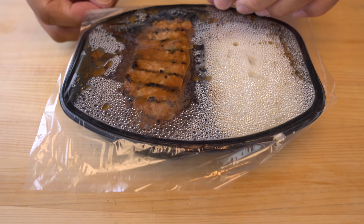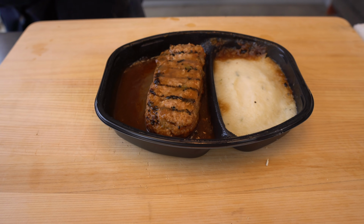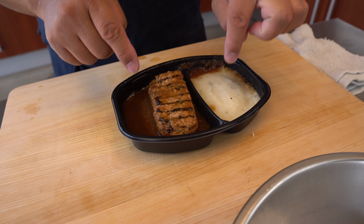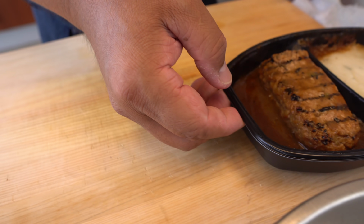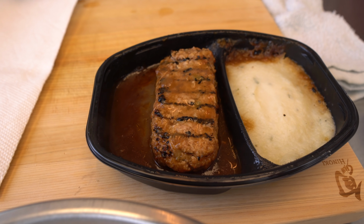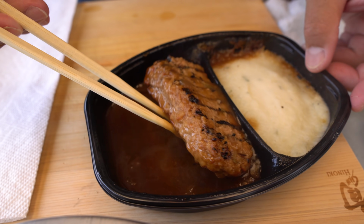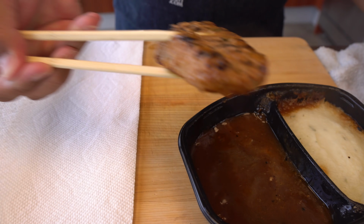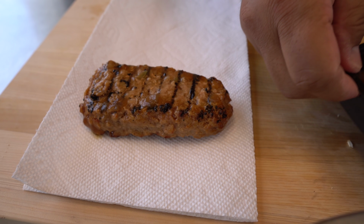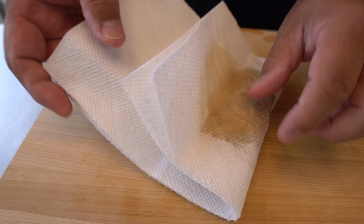So next, I need to open the film first, like this. Wow. I'm going to use the meat, and I'm going to keep the sauce and the mashed potato in this container. The meat has a little sauce around it, so I need to take out this sauce, because when you make the katsu, putting the coating on with water is not good. So just pat it dry a little bit.